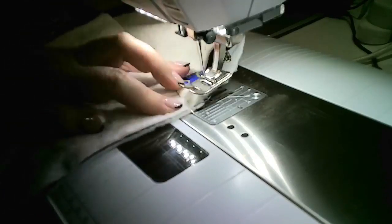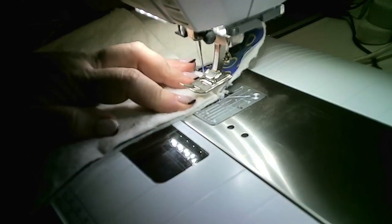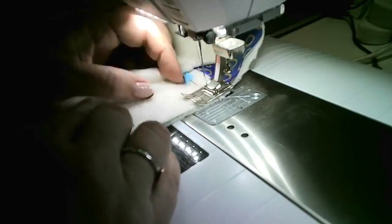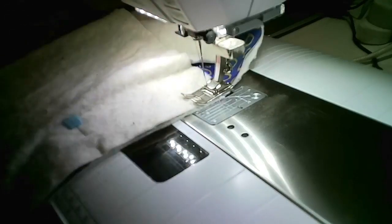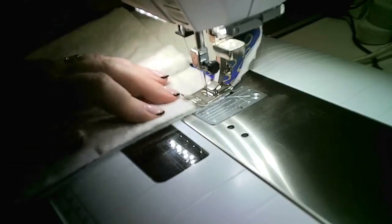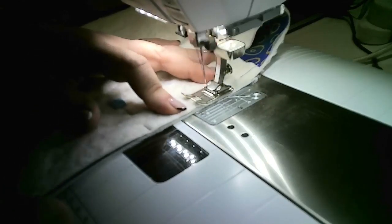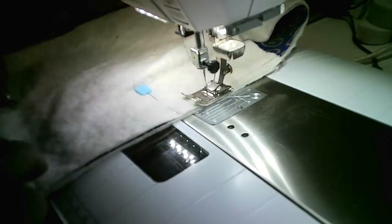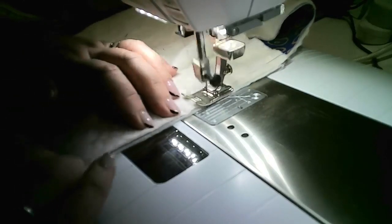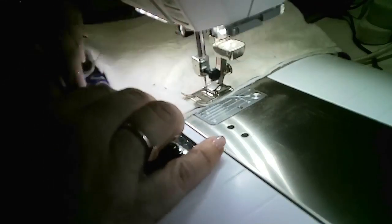Oh, and then I'm going to get that needle right where that pin is, and just drop my foot down, and then take out the pin. Make sure I lock stitch, so it's lock stitching first, and then I'm going to stitch down. So I'll go a little bit slower, make sure it's nice and neat. The neater you can be, the better the base fits in. Okay, all the way along straight.